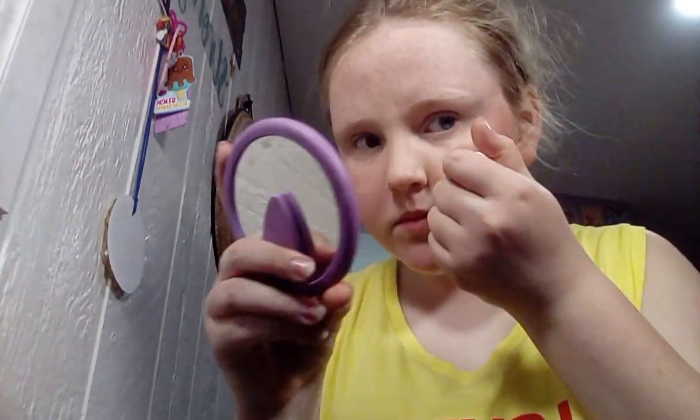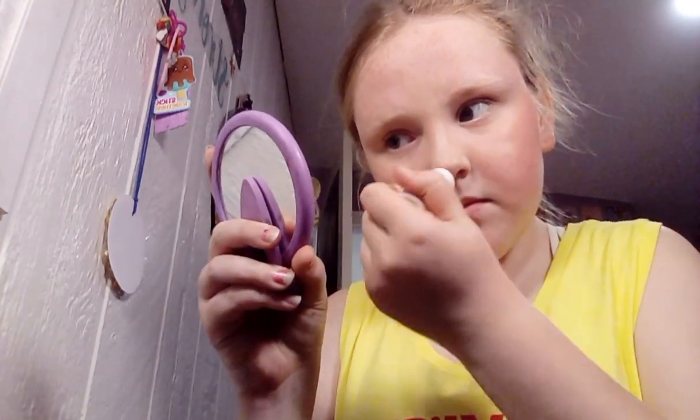Blush and highlighter. Okay, blending time. Okay, now I'm gonna put my highlighter on. You're gonna definitely see my nose.